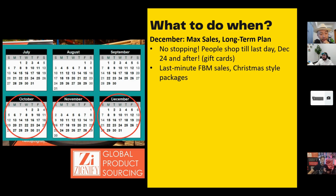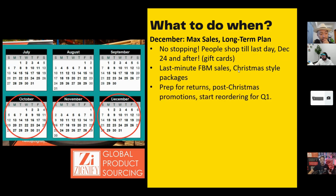Because to be honest, my parents will come here tomorrow. I hope it's going to be a good present. Or if they just give me cash to say, go decide on your own what you're going to buy yourself. Because what happens most of the time, people give presents and they don't use them. Maybe money is the better choice. Same, last minute FBM sales, Christmas style packaging, right?